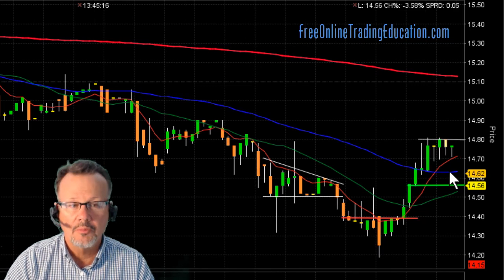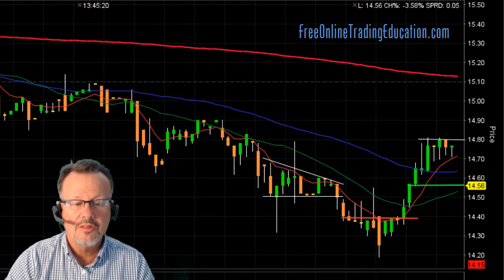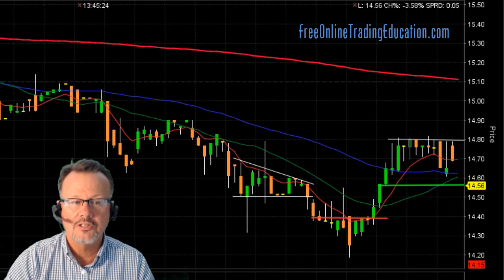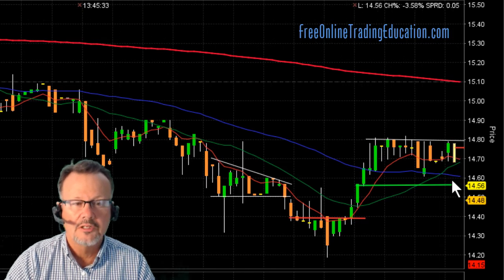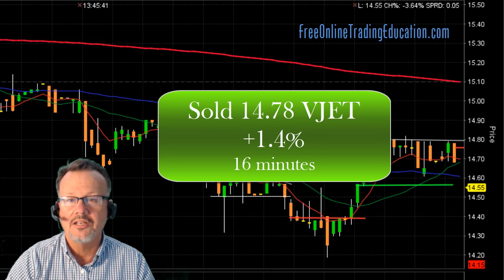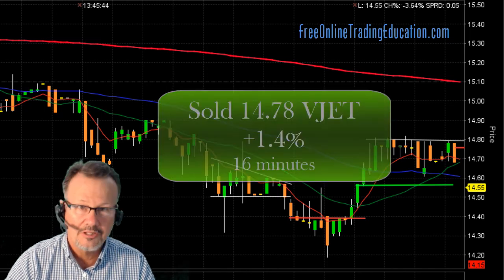I pulled my stop up here just underneath the 50 moving average, so I'm in the money on my stop. And then it did a big dip right to there, and then just about got me out, but did not, and then popped back up, but could not get above this 1480. So when it went up here on low volume, I took out my trade at 1478 for 1.4% in 16 minutes.